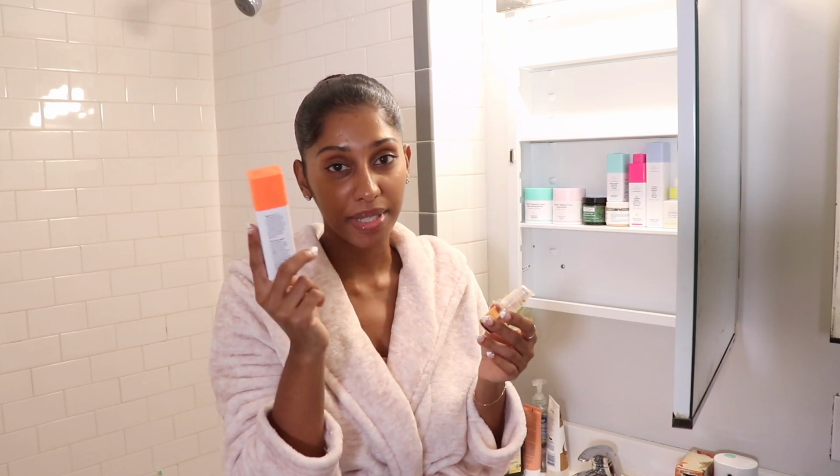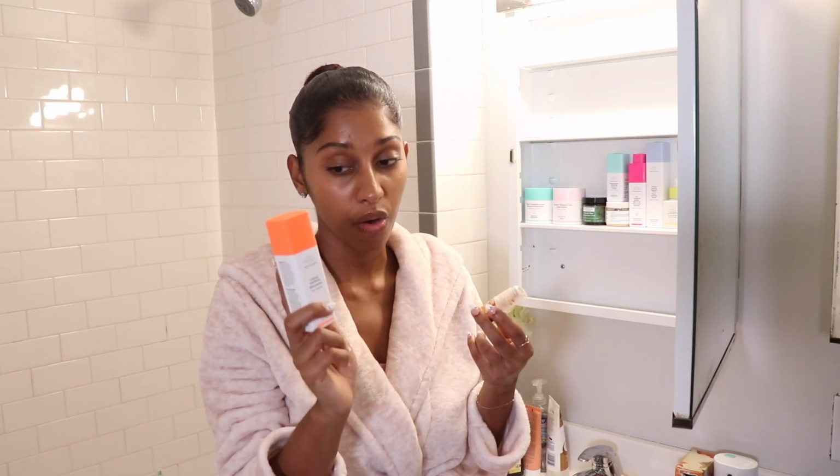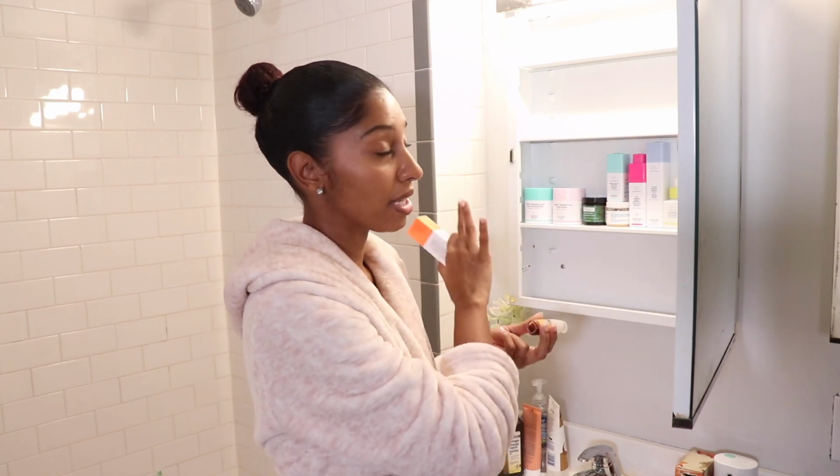This serum is the C Firma Drunk Elephant Facial Serum, right? It has vitamin C in it, hence C Firma. But it's meant to firm and brighten. This is a brand new one, so I haven't touched it and I haven't opened it, which means I'm going to leave it on the shelf.